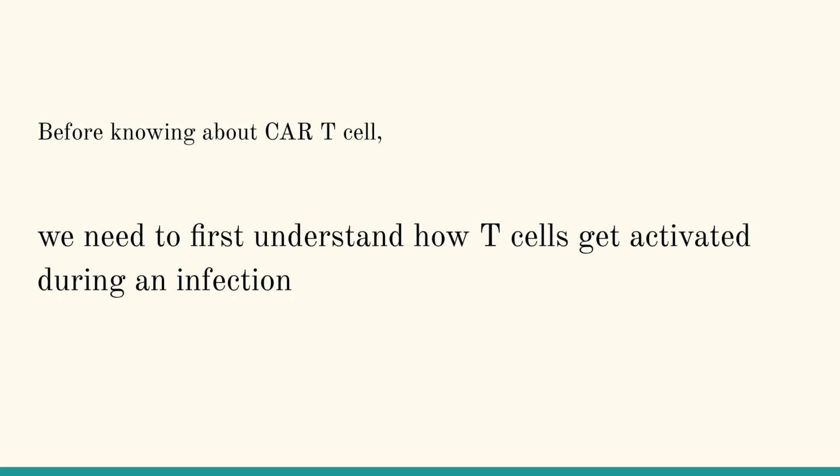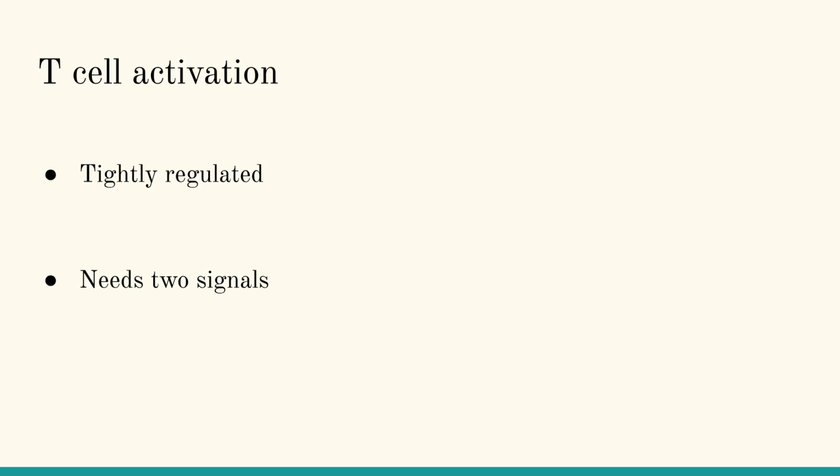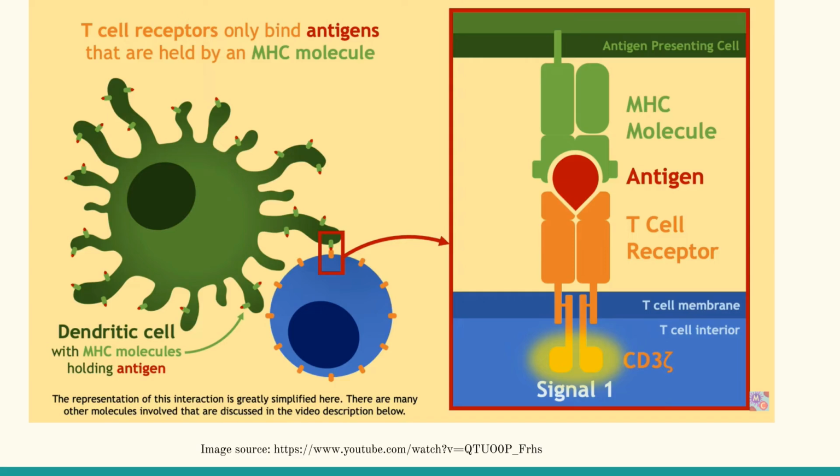To understand CAR T-cells, we must first review how regular T-cells get activated during an infection. T-cell activation is a tightly regulated process that requires two distinct signals. Signal 1 occurs when the T-cell receptor binds to a specific antigen presented by an MHC molecule on an antigen-presenting cell, such as a dendritic cell.